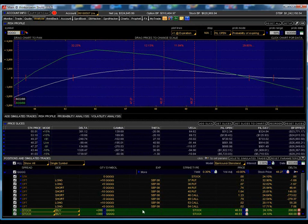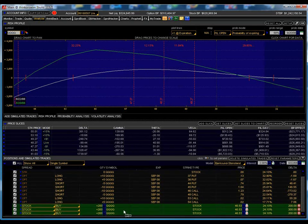Also, remember that when you're buying the stock, the commissions are very low. So far we've had 3 transactions and it's only cost us $15 in commissions. Plus we've accumulated additional profits by being long the stock as the stock has moved up. Let's go back and reset everything.